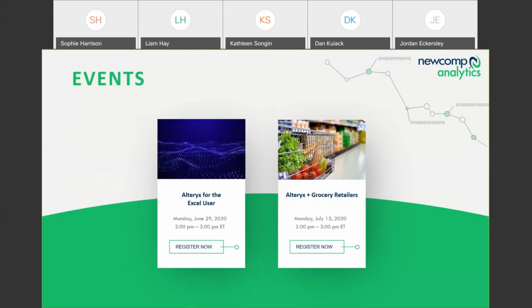There you go. Thanks. So these are 2 upcoming Alteryx and NewComp webinars that we're going to be running. So the first one is Alteryx for Excel users that Alteryx will be hosting. This is a great session for folks who, I don't necessarily want to call it Excel hell, I'll say Excel very proficient, and might want to learn about how Alteryx can help automate and improve some of those processes that you might currently be doing in Excel.